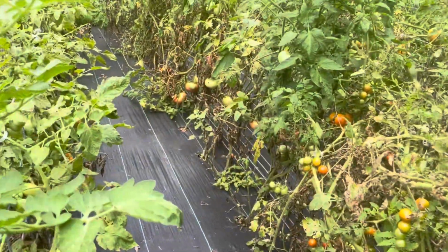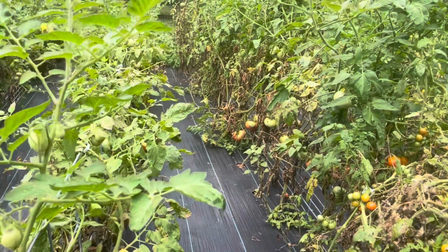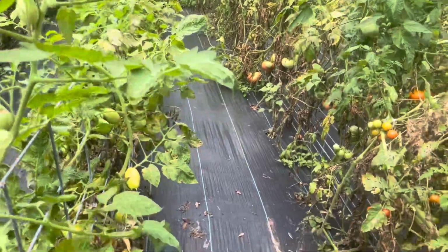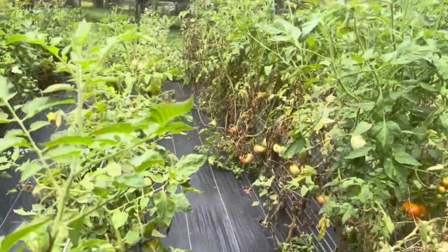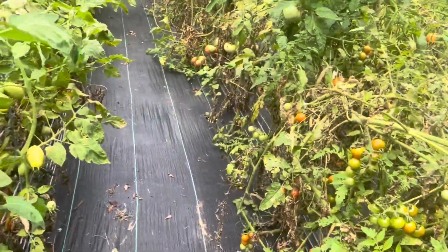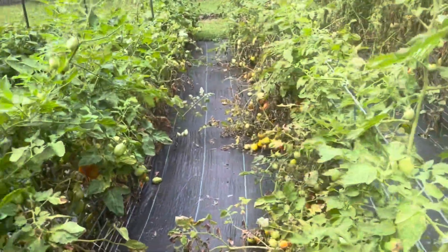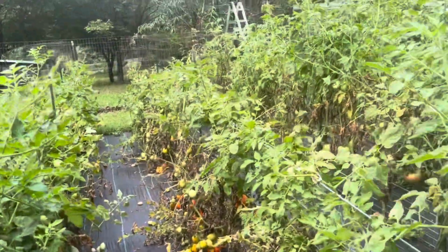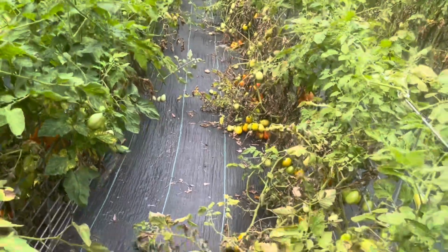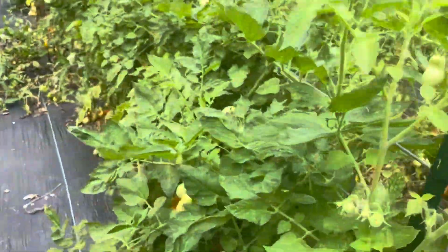More over here. And if you can see, the Brandywines down there have done really well. Except that their leaves, I guess just because of so hot and so wet, don't look as pretty as they did before, but they're producing amazingly. We've already put up our amount of diced tomatoes that we do in a year from the first harvest. I'm gonna need to get a lot of these Romas going, because the Romas is what I turn into salsa and sauce, and that's kind of my next thing.